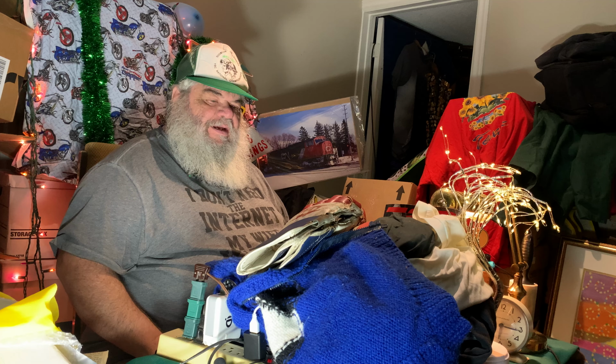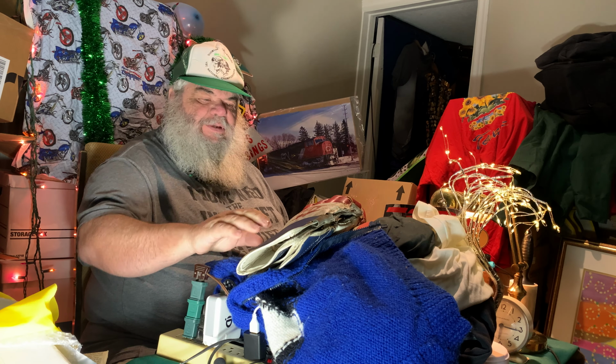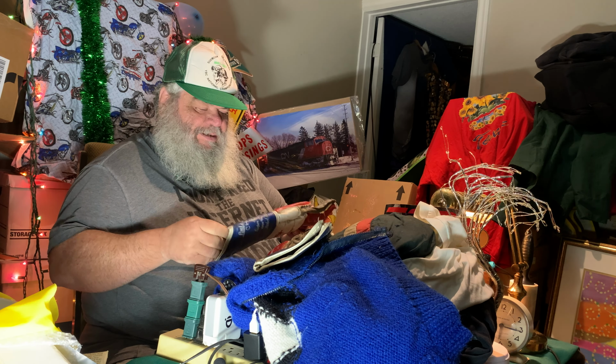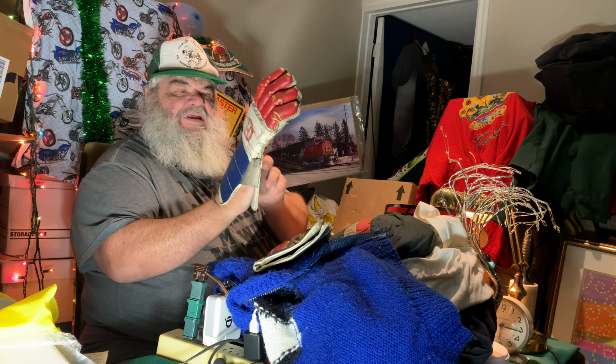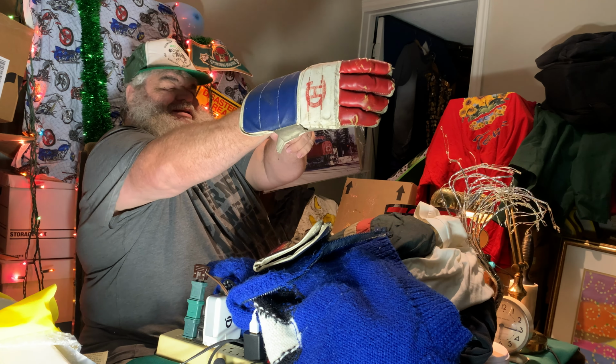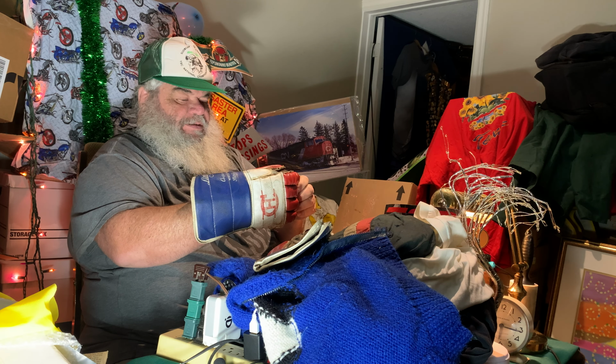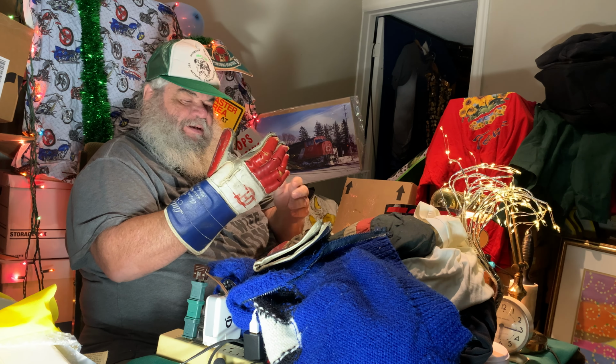David Bradley here. I have been snagging things for more boxes. And occasionally I find something cool. For example, here. This is a hockey glove. And it has the Canadiens logo on it. And it has an armor-clad thumb.